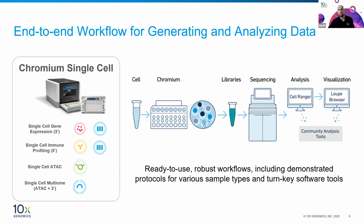instantly. You start to do differential gene expression, reclustering, aggregating samples, all sorts of things. It's really quite a powerful tool. And we also completely recognize there are a bunch of community-developed third-party tools that are equally as powerful. So the outputs of our Cell Ranger pipeline are definitely compatible with a bunch of those. But the key take-home here is that we've got ready-to-use, robust workflows, including demonstrated protocols, various sample types, and turnkey software tools for all of these solutions here.